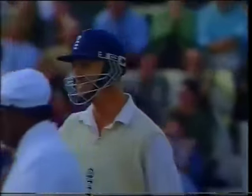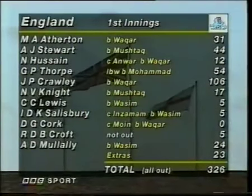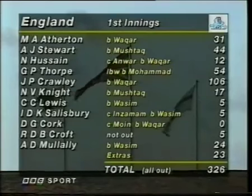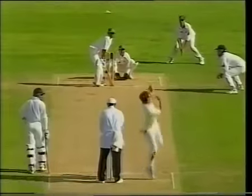Mullally's long handle wrought 24 off 12 balls, but 326 all out was at least 75 short of par for the course. Pakistani batsmen liked the Oval. 708 they rattled up 9 years ago, and Saeed Anwar was soon dazzling the crowd with his wristy offside play.